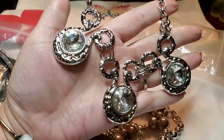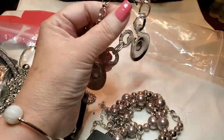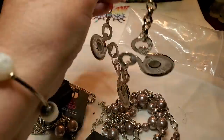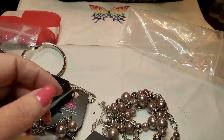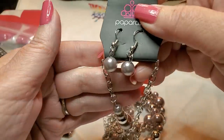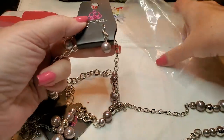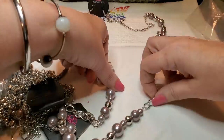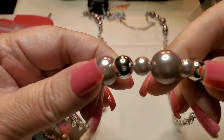Oh, see? Oh, that's pretty. Very nice. They're a lot heavier. The chains are much nicer and thicker. So they're stepping up their game. So we have that one. And then these are just little faux pearl earrings. And then pretty long necklace. We've got some chains here and some faux pearls. Yeah, and it goes down like that. The color of these are pretty. Look how pretty those are.